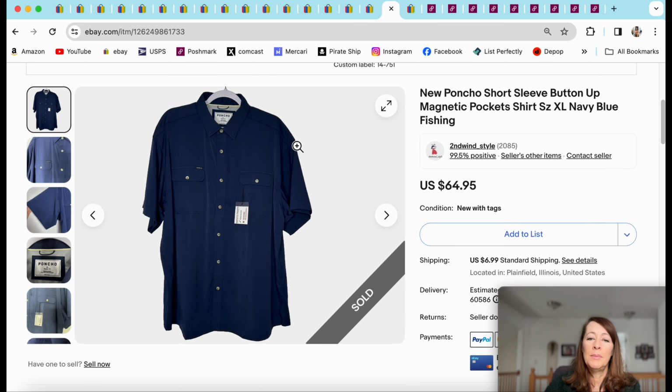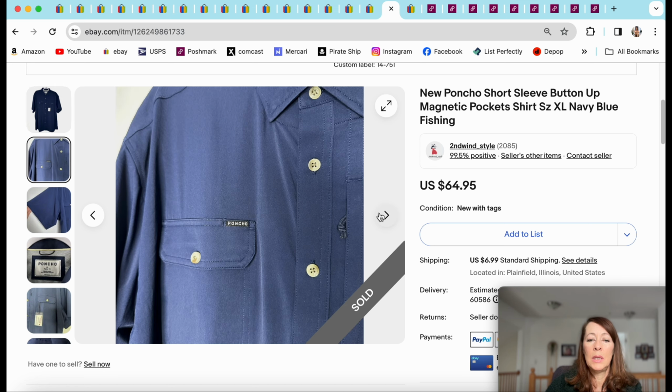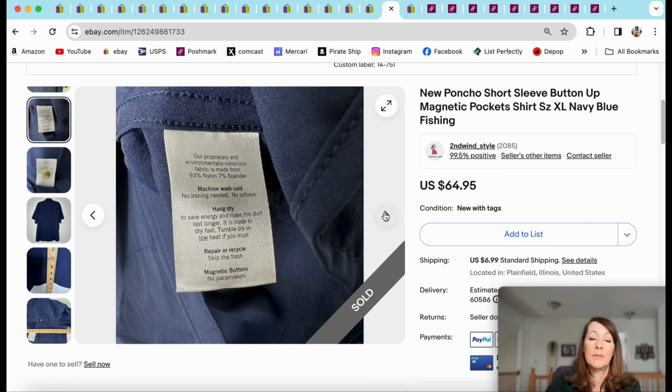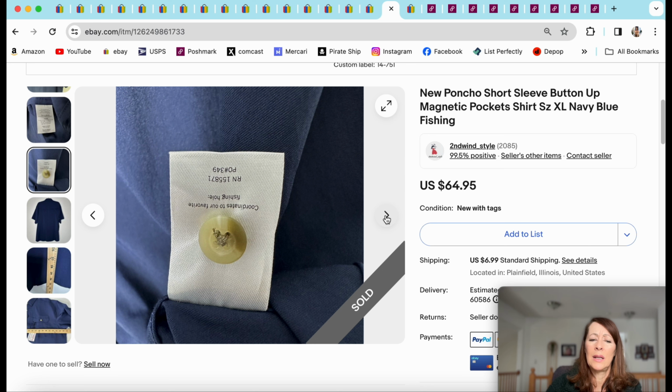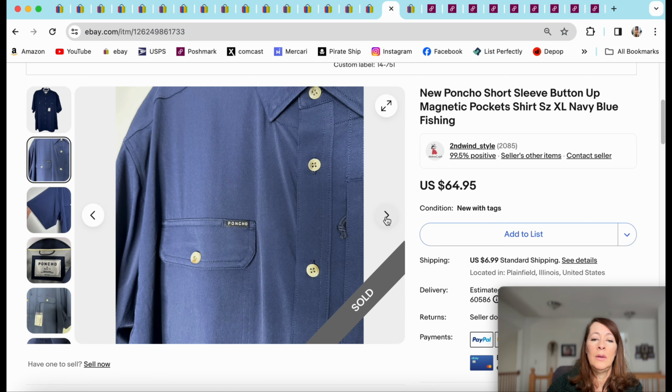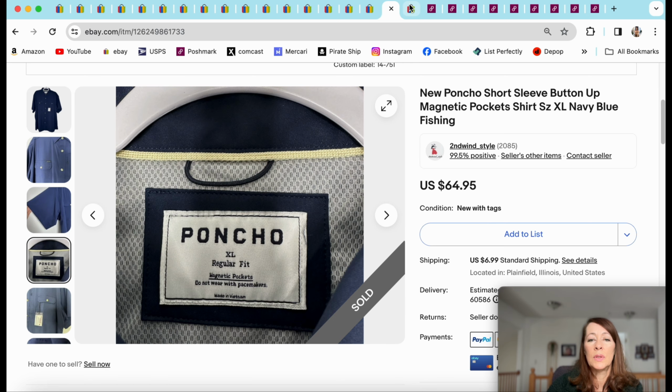All right, the next item that I sold on eBay was a new poncho short sleeve button-up magnetic pocket shirt, size extra large, navy blue. This was new with tags. My husband found it on a thrift trip with me. He saw that it was new with tags and threw it in the cart and said for me to check comps. And to my surprise, this brand has a great sell-through rate, and the shirts can sell upwards of $40 to $60. I did pay $7.50 for it, but it sold for $56 and some cents on an offer from a watcher. Very, very quick sale, and like I said, it is a Bolo, so keep your eyes out for this brand.